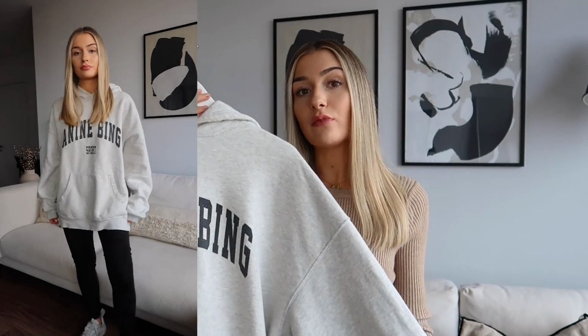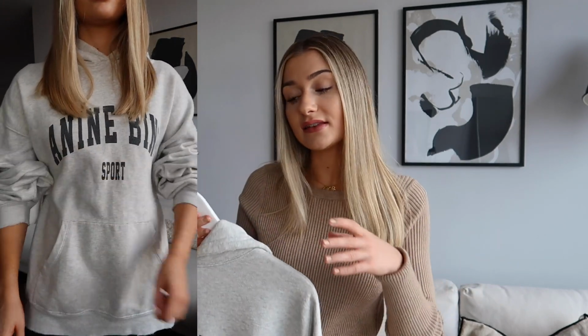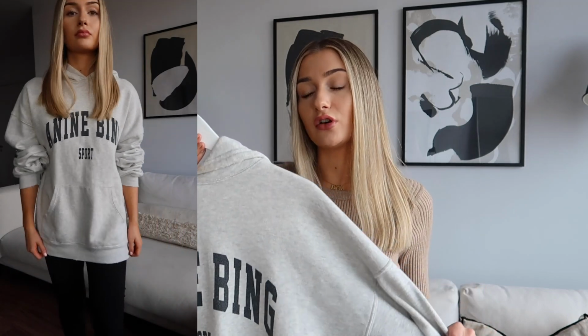Again, I went for a size small in this. But I do kind of wish I'd got the extra small, as it is already quite oversized as it is, so I don't think you particularly need to size up at all.